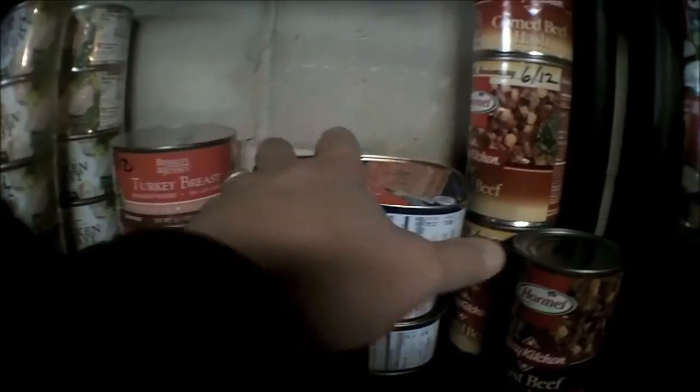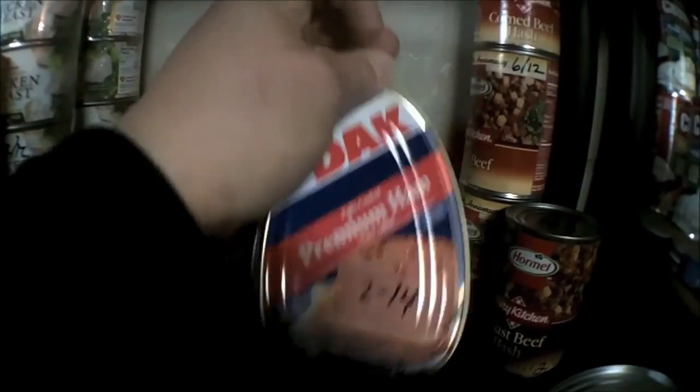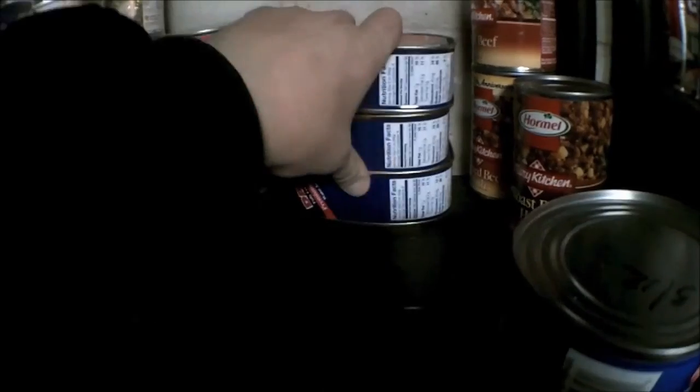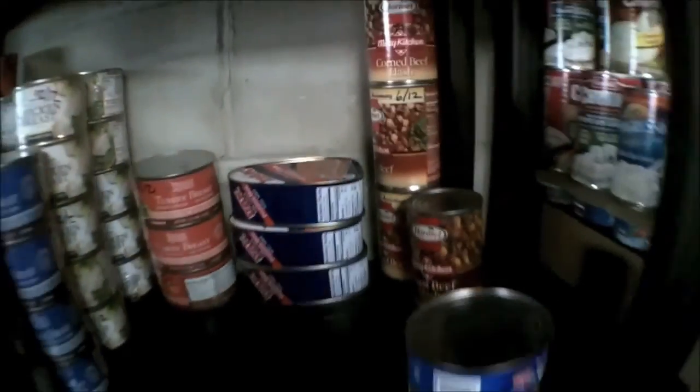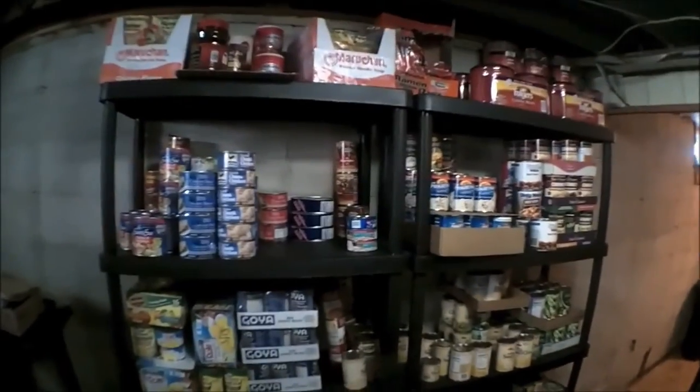Got some, these are good to have always. Got some canned hams right there. Jack ham. That was going to be this week's purchase. Like 3 or 4 more of those, and maybe a couple of cases of ammo. I don't know. We'll see what's going on.